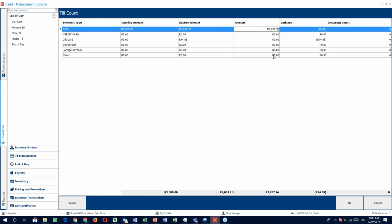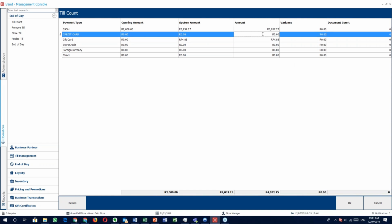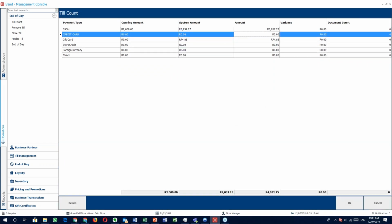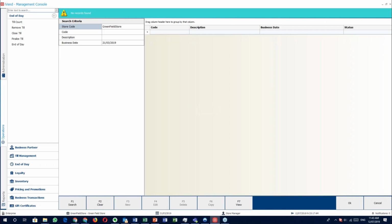Then I can go back and put that as 27. And then also we did a gift card of, what was that, 74.88. There. Okay, so once all the variances are taken care of, everything's done. You then click OK. You want to proceed? Yes. That master till is now finalized.